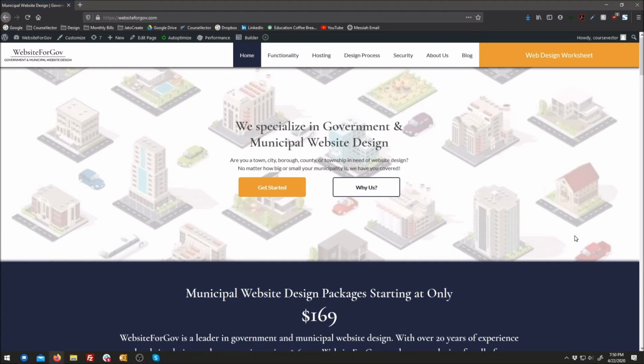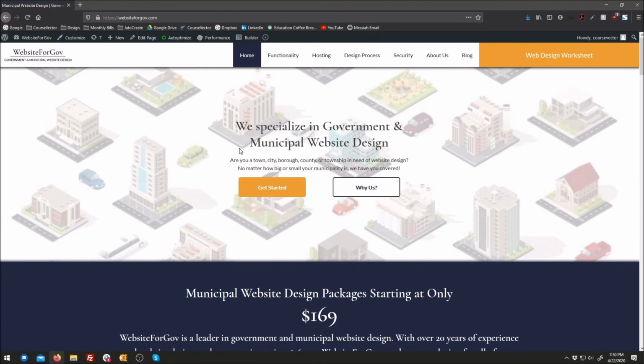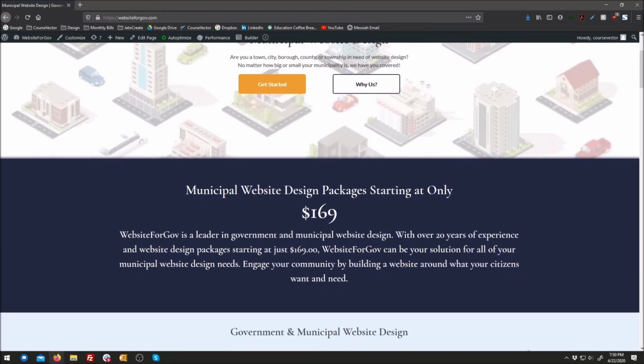and this is where keywords come into play. So before I even get into how to optimize a page, I'll talk a little bit about keywords and choosing the right one to optimize for. For example, the keyword that we optimize for on this page is municipal website design.